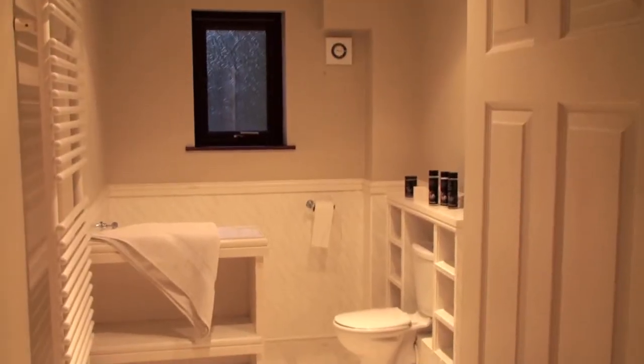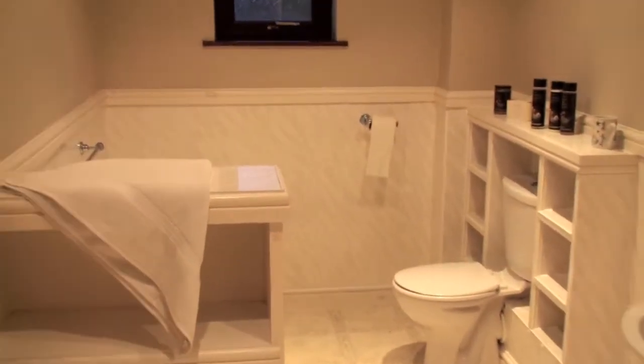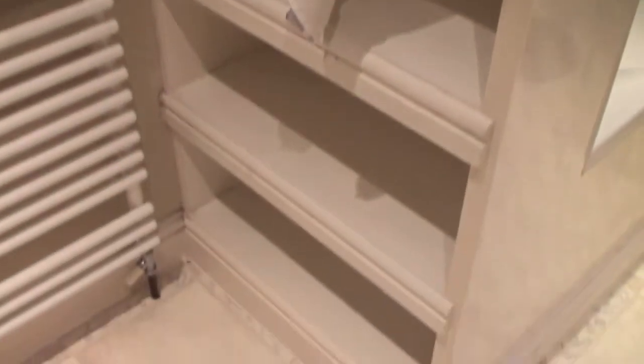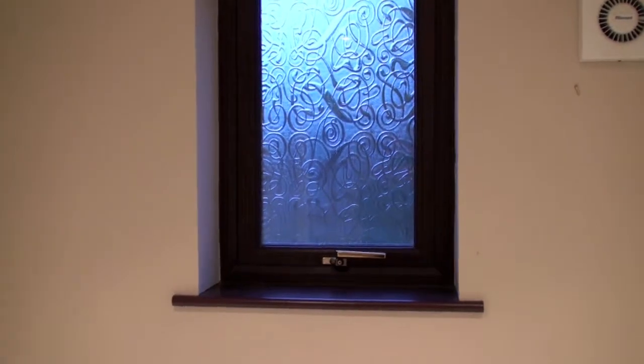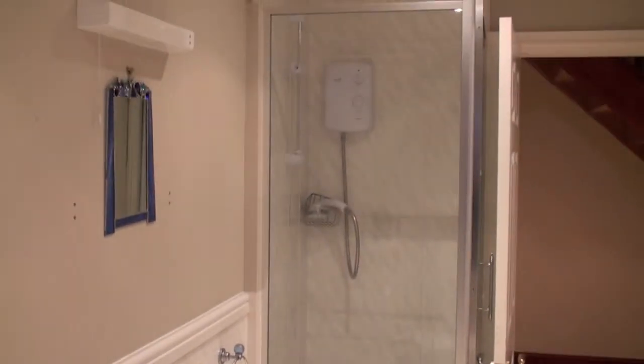The bathroom is subtly finished and includes a large towel rail, which goes all the way to the floor, and storage for toiletries, and a bath behind, and more storage around the toilet, and a window which leads to the back garden. And in the corner, I have a pedestal and a shower.